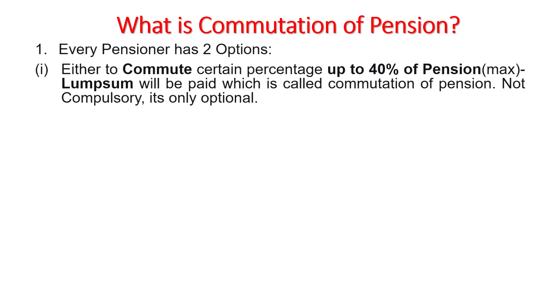And the lump sum amount will be paid, which is called the commutation of pension. So if you get 100% of pension, in that 40% you can commute, and the government will pay the lump sum amount in lieu of commuting the 40% of pension, whatever it is. It is not mandatory to commute, it is only optional. It is up to the employee whether to commute or not.